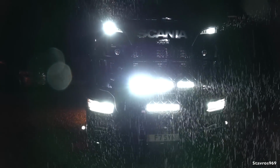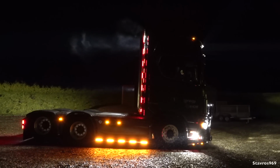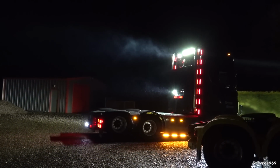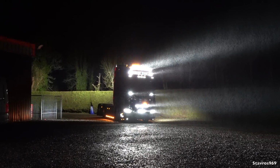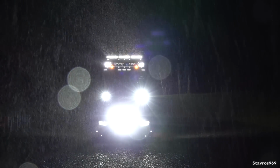Very bright at night, these lights. So you can see the back lights and all the front lights. Whoa, that is bright.